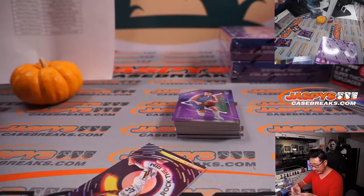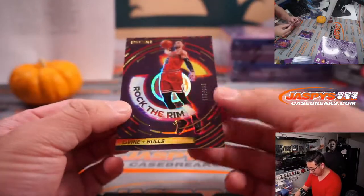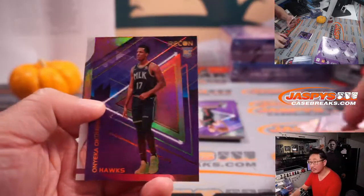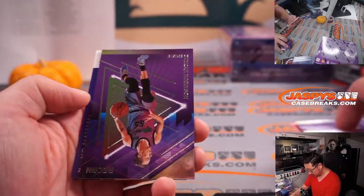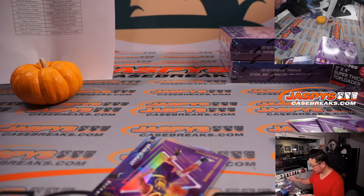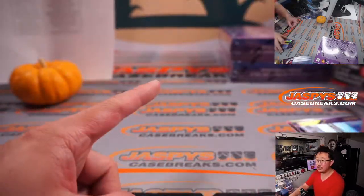Zeke Nnaji to 99 for Denver. It's going to go to Martin. And Rock the Rim, Zach LaVine for the Bulls to 199. And we got a Naz Reid autograph for Kenneth and the Timberwolves. Find his teammate in here somewhere. All right, two boxes to go.